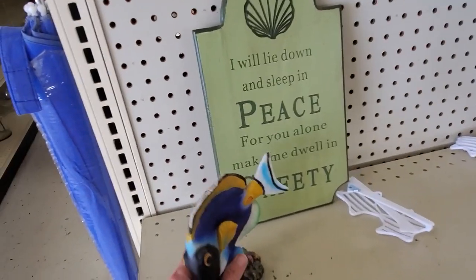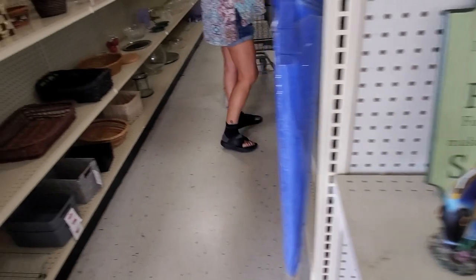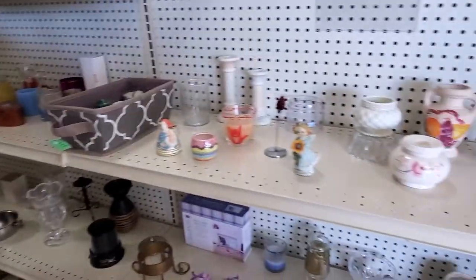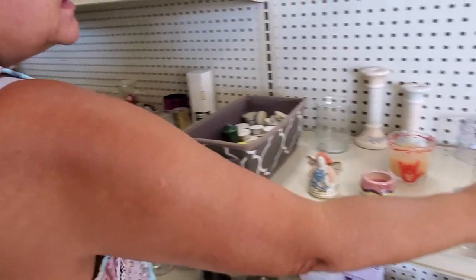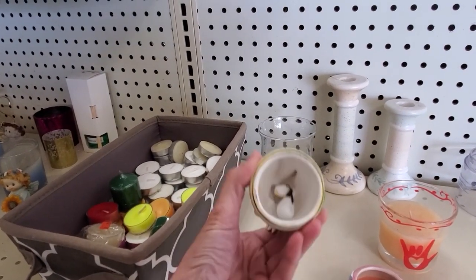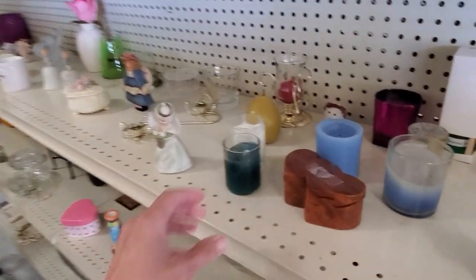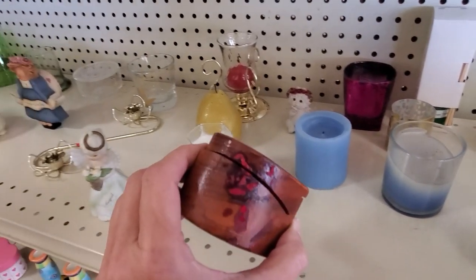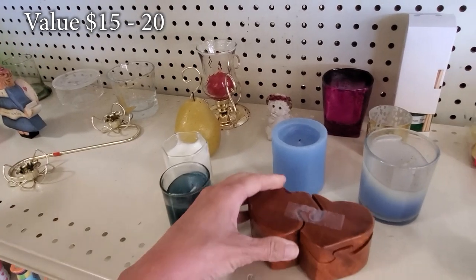Ooh, fishies. I like that fishy. It's very cool. A very nicely laid out little store. Well, it's not that little. It's just everything's very organized. Oh, she's a bell, and their prices are definitely right. Oh, it's a little puzzle box. I don't know what's on the side of there, though. That one doesn't excite me.